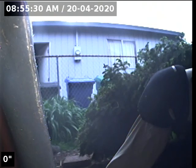Hello, this is Seth Lewis from Lantern Home Inspections, here to perform a sewer line camera inspection of property 5523 Southeast 9th Street, Portland, Oregon 97206. Current time is 8:55 a.m. on April 20th, 2020. House is facing south.